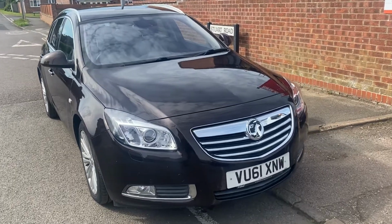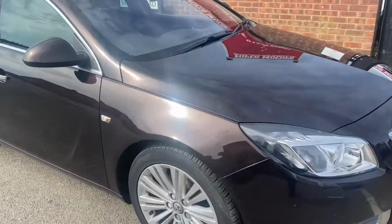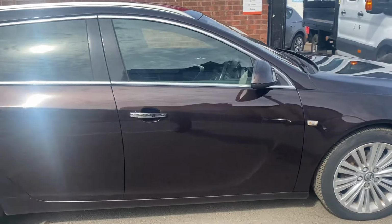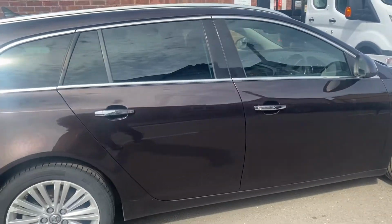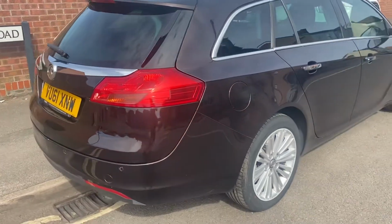Vauxhall Insignia. This is a customer vehicle. Just been cleaned, well, yesterday. I've kept it in overnight. They're just moving some vehicles in the background there, so trying to concentrate on this bit.